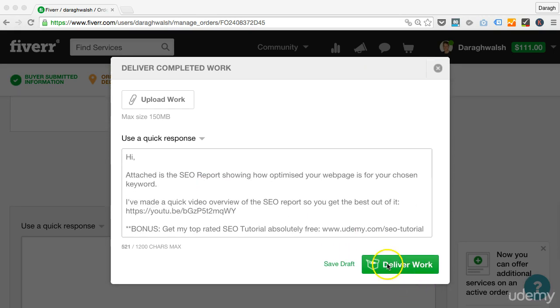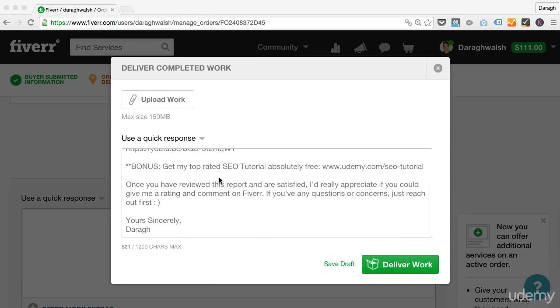But then when you press the deliver button and you add your little script in here, what has worked very well for me is firstly to give them a free bonus. So this is something that they weren't expecting. This helps the gig be worth more than $5. What I do is I give them free access to an SEO course that I've set up, and that's related to this gig. It's an SEO report gig. So I've given them a free bonus, which they weren't expecting, which immediately sets them up for giving me something back.